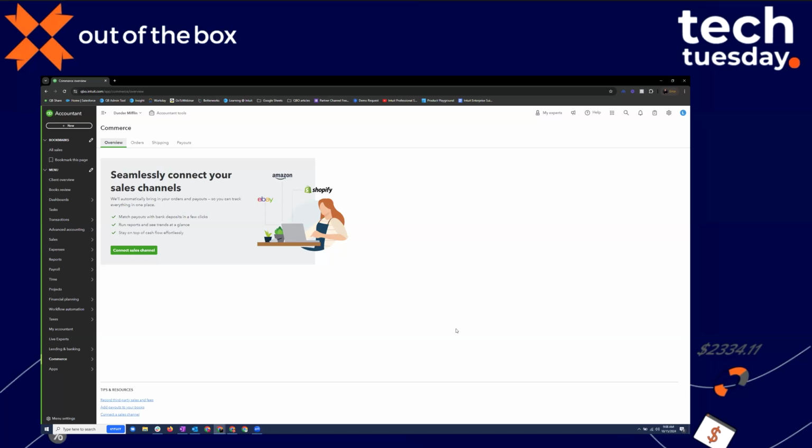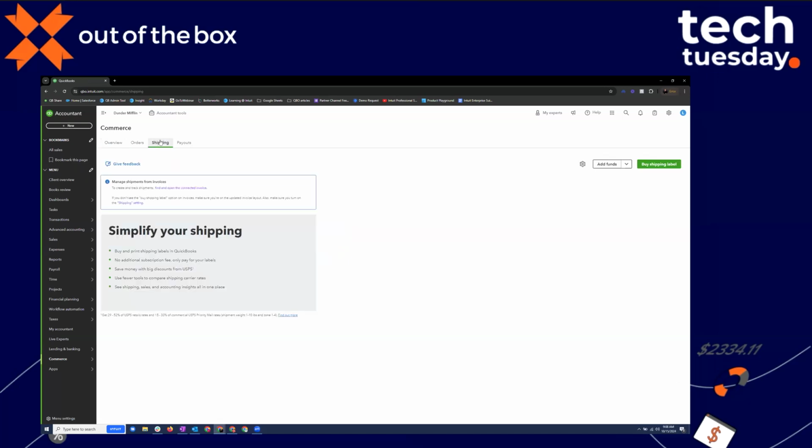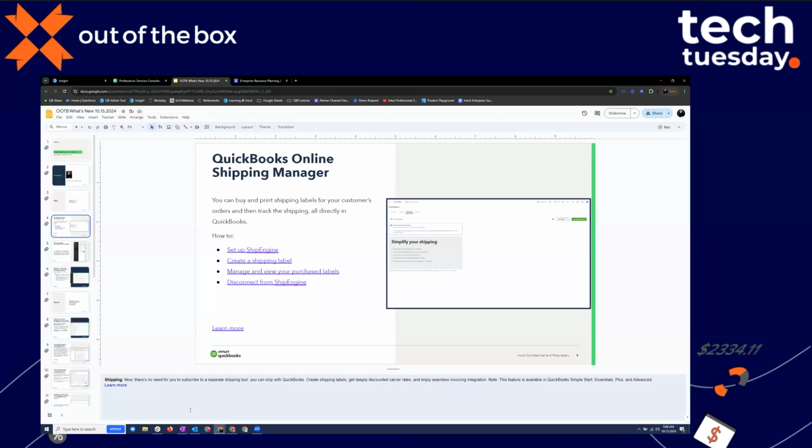But anyhow, sales channels are not a requirement, but you can go to the shipping here and connect. You can click on buy shipping labels. You have the option on that invoice now. If you have this turned on, you can turn it off as well, and it gives you the steps on how you can do that. I just wanted to share with you where it's physically located, if you were interested in checking it out. ShipEngine, that's what it's called.